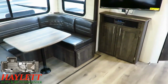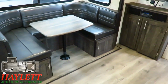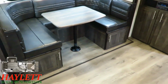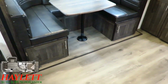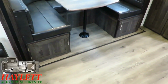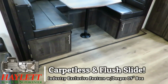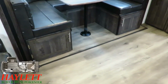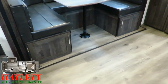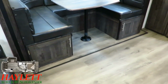But before we get there, I do want to take a second to really look at the slide out here, because this is an industry exclusive thing. I used the word pet friendly earlier, especially in conjunction with the handy little pet dish bowls. But this has an industry exclusive quality right here. This is a 39-inch deep carpetless floor flush slide out. So it's 3 inches deeper than anyone else in the lightweight market. It is carpetless and floor flush, which no one else does together.